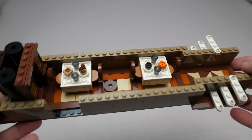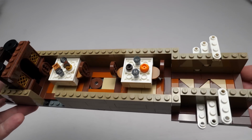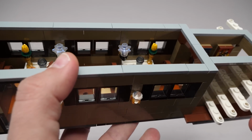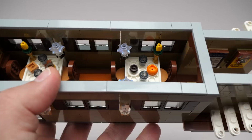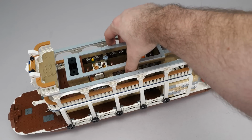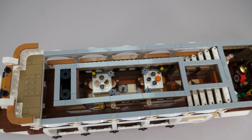The restaurant area will be built in bag 20. The upturned tables look very interesting. You can also see the mace headpiece from the Dungeons & Dragons minifigure series, reused as an ornate lampshade. So, this module is complete and fits here. It slides on this axle.